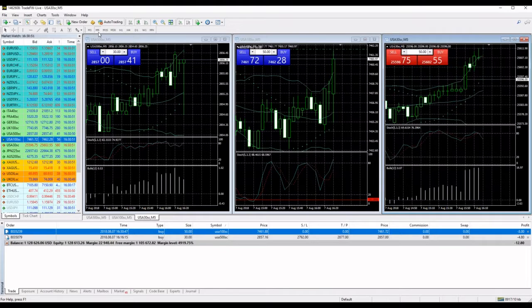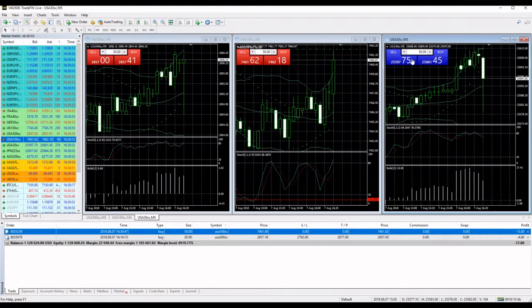USA 30. I'm buying also USA 30. Let me see. No, USA 30, I'm not buying yet. It needs a bit more movement.